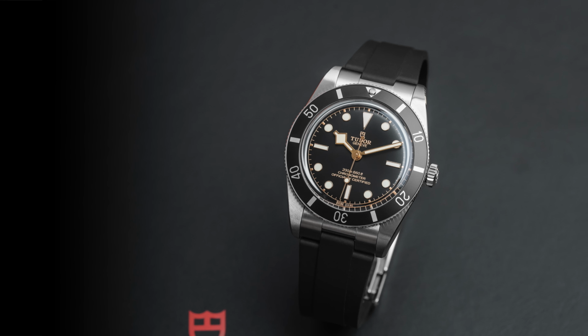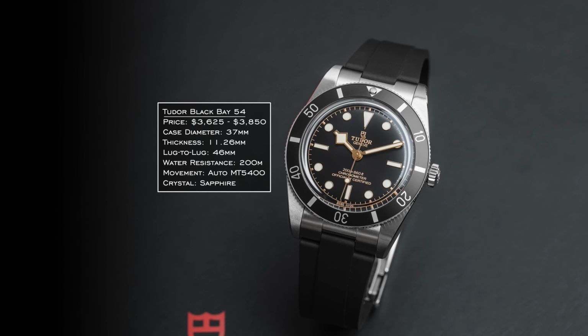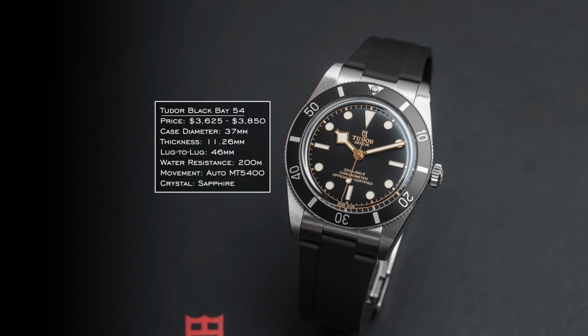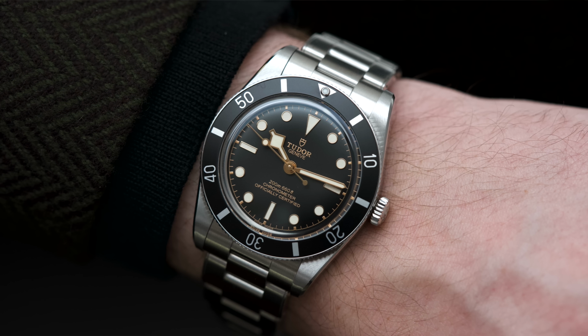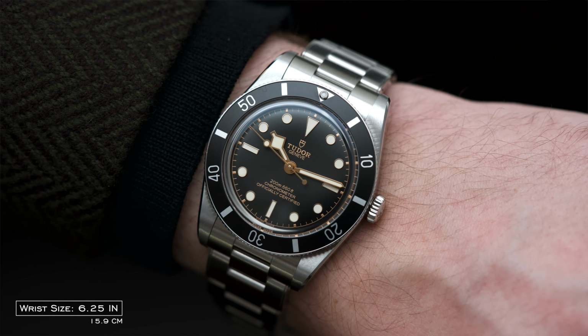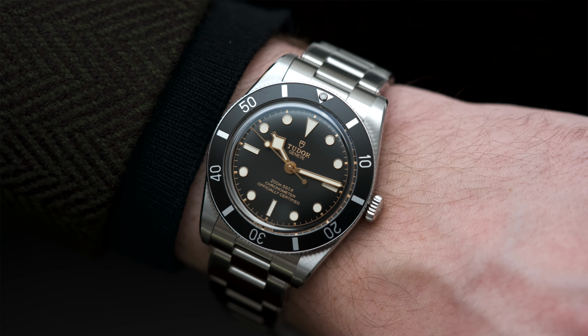So Tudor needs to be on this list. The question is, what Tudor? But I would say the obvious one now is the Tudor Black Bay 54. Variety of reasons. All the characteristics of those Tudor watches from the 1950s, absolutely here. And then the case size as well, 37 millimeters for a dive watch. Who would think that this would be the dive watch that would be the talk of Watches and Wonders?